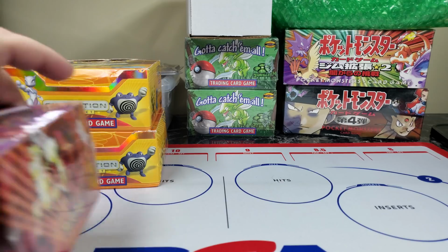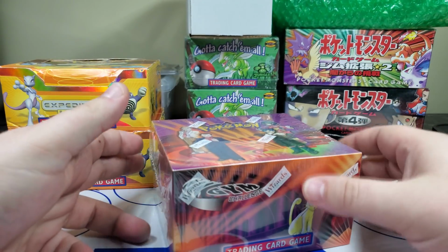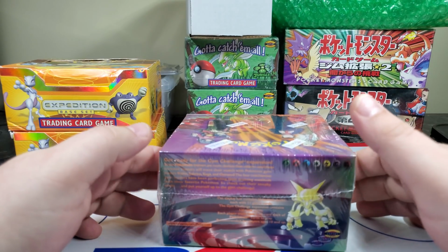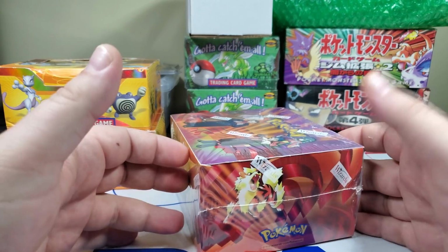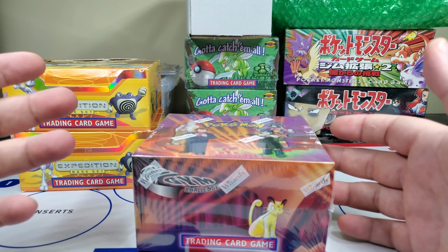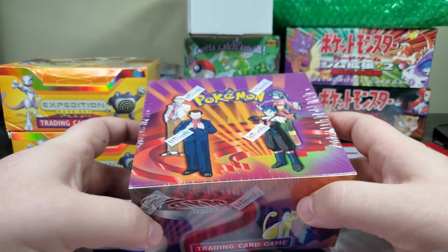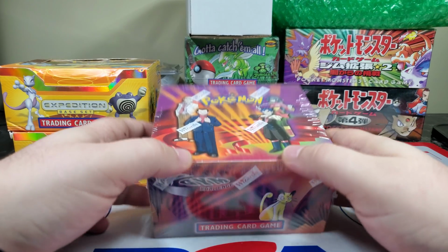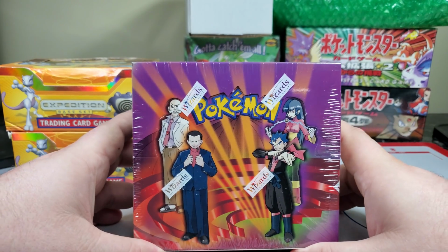We have an Unlimited Gym Heroes box, probably one of the best condition boxes. This came directly from a Wizards of the Coast employee up in Washington. He was selling a decent bit of stuff, and this is literally all I could get my hands on because this stuff sold so fast. I'm asking, I've got a piece of paper next to me, I'm asking $3,500, and most of that is due to condition because they have very sharp corners. Mint boxes are very, very hard to find, and this is a great box. This is literally the most I've ever touched this box before, just so you know.